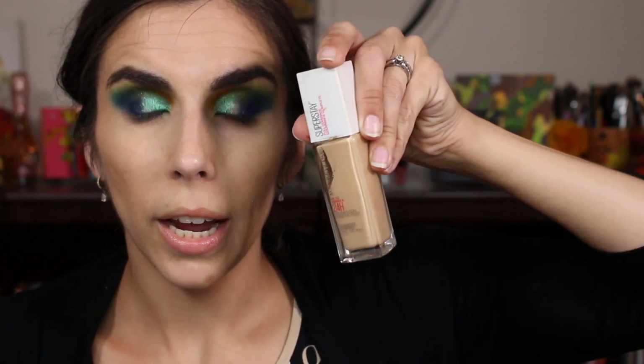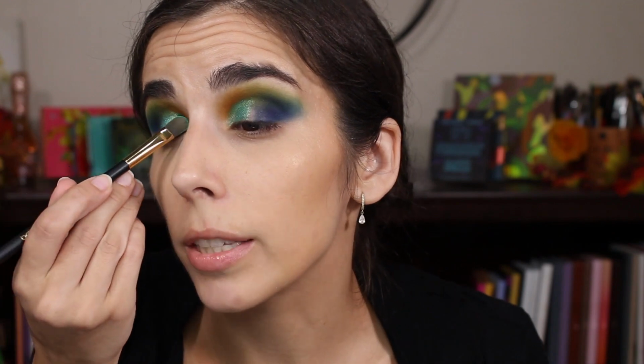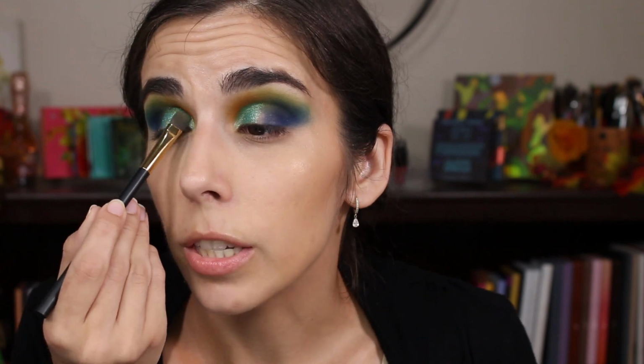I did mix in a drop of the Maybelline Superstay. I mixed a drop of this with a full pump of this, just a touch, to give me a little more coverage and a little more of the mattifying aspect, but I didn't want the full thing because I didn't want to be cakey when I was going to be sweating so much. That drop gave me the extra oomph I needed for the mattifying effect, because I am very oily and I didn't want my oils fighting with the sweat, fighting with the makeup. So I was impressed by how nice it looked at the end of the night.